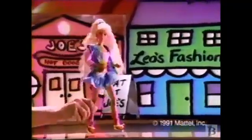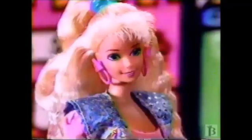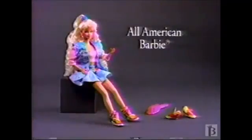Down her all-American street. When Kira can't find her high tops and can't come out to play, Barbie's there, fair in her all-American way. With All-American Barbie, you get all-American fun. She's an all-American beauty and a friend rolled into one. All-American Barbie doll comes with two pairs of Barbie-sized Reebok high tops. Dolls sold separately from Mattel.